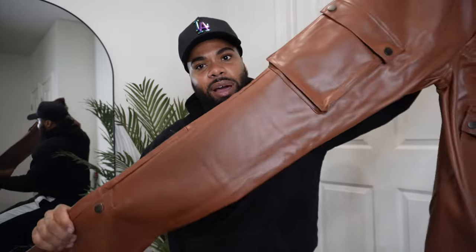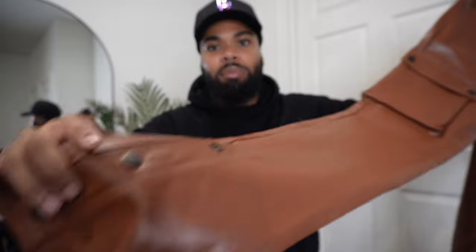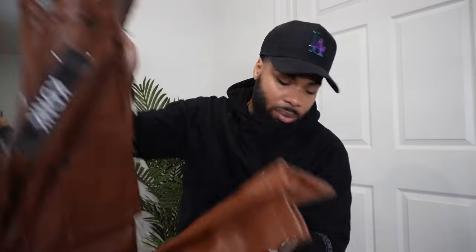Leather pants, got the pockets on them. Yeah, I see the little snap at the bottom of them. And I believe they kind of flare out also, you know, the stacked flares. And I think this is pretty dope. I like this color, the brown color.